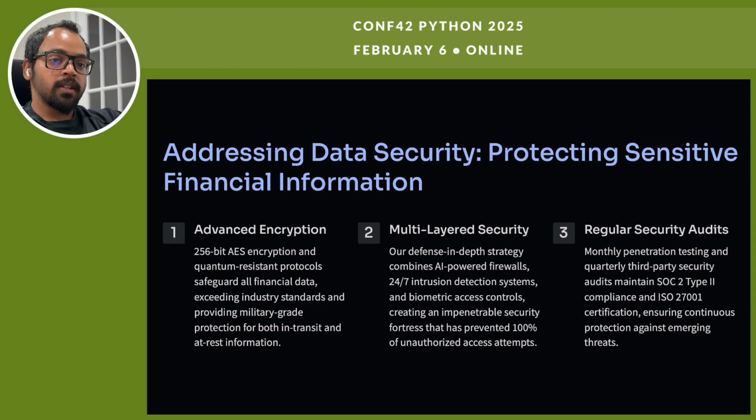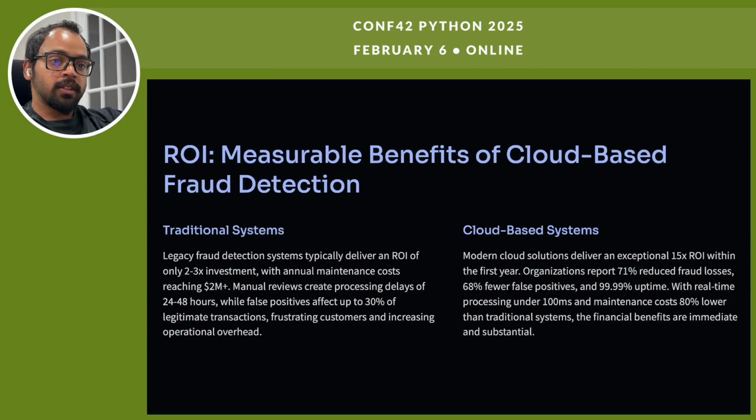Regular security audits. We conduct monthly penetration tests and quarterly third-party security audits to ensure compliance with industry standards and maintain certifications such as SOC 2 Type 2 and ISO 27001. Measurable benefits of cloud-based fraud detection. And let's now examine the return on investment of these cloud-based systems.